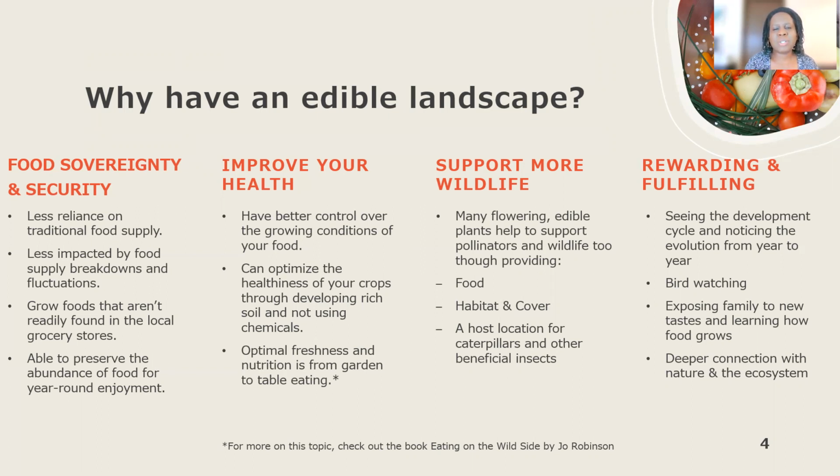And then there's also just the fact that having an edible landscape is rewarding, not just because eating tasty food is great, but also because you get to see and enjoy the development and notice the changes and the evolution of your garden from year to year. And you can take up new habits like bird watching. Certain shrubs and trees can attract new birds to your yard. And so paying attention to that and noting that is fun as well.